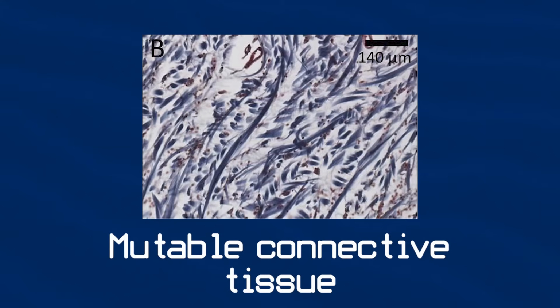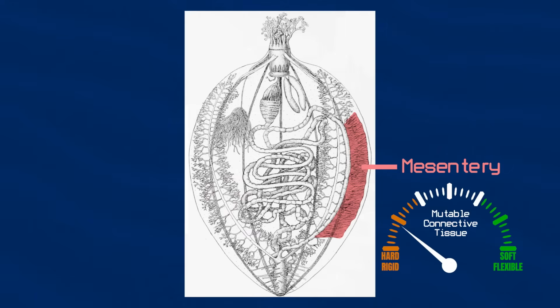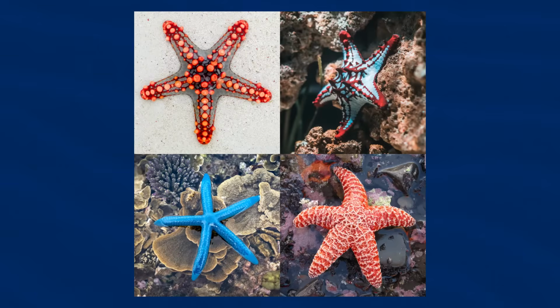And remember that mutable connective tissue I mentioned at the beginning of the video? That plays a key part in sea cucumber evisceration. It's what makes up the mesentery, a type of connective tissue that holds organs in place, and when they switch it over into the soft setting, the tendons and ligaments inside their body go from a gel-like state to a liquid-like state. And then all a sea cucumber has to do is squeeze the muscles in their body wall and, well, I'm sure you can figure out the rest. And I thought sea stars were hardcore because of how they self-eviscerated.